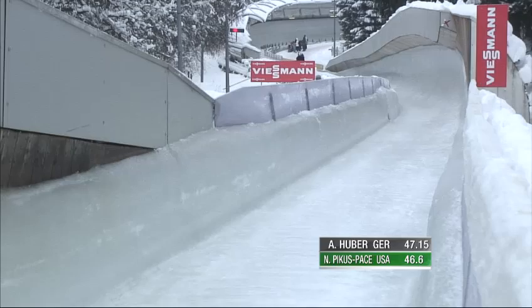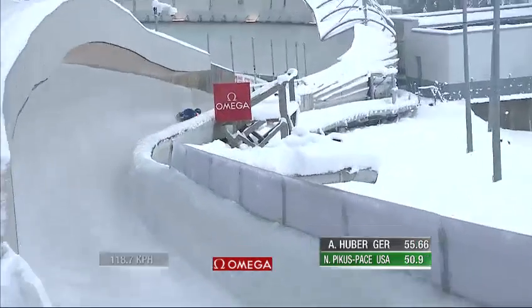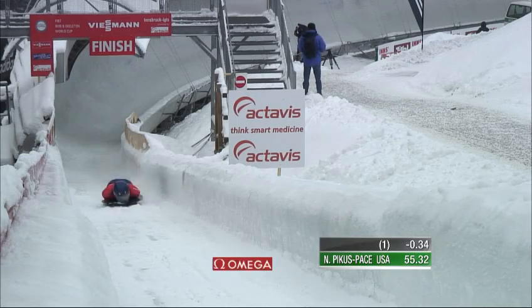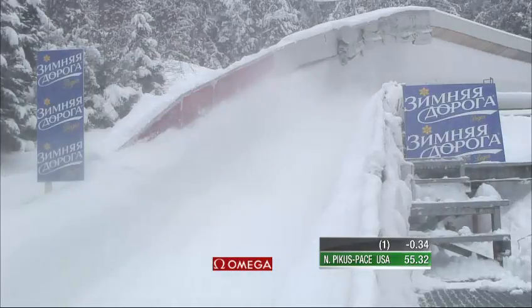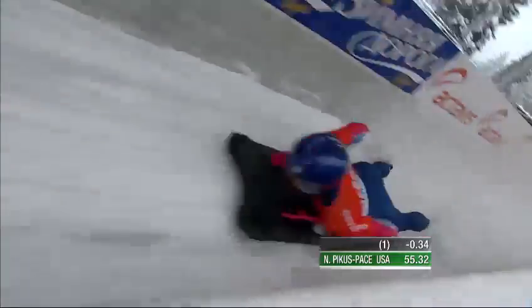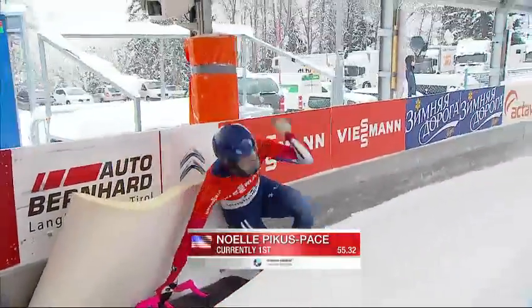Well, she's only won 4 World Cup races in her career. 118.7, Martin. She is flying, and you're going to see her pull away from the field here at the bottom of the track. She's going to be your new race leader. Yes, she is, by a massive margin. 34/100ths of a second. Noelle Pikus-Pace just said, hey, I want that 100K.